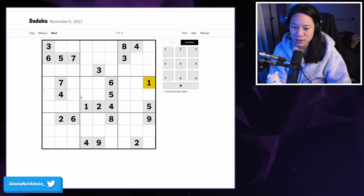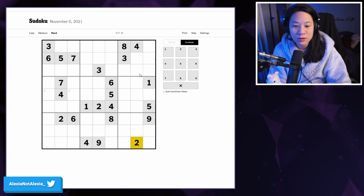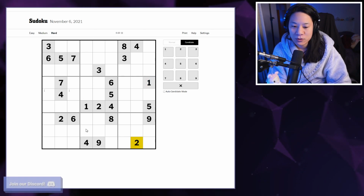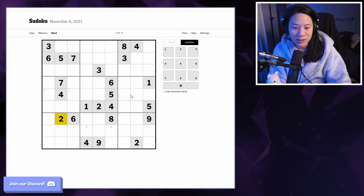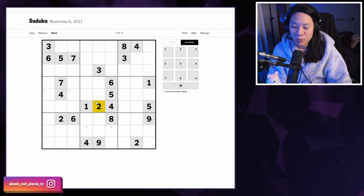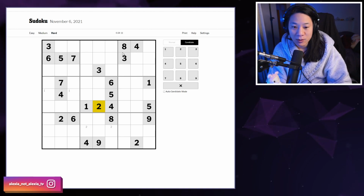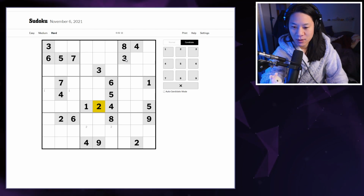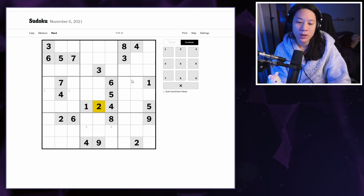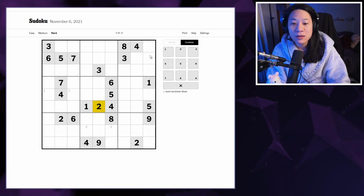We're going to start with some ones. Got a pair of ones there. Ones, twos. Two, two, two. Got a pair of twos there. So all we're doing to start with is basically scanning the grid from one to nine and seeing where the numbers can and can't go, basically. Okay, so I think all the twos are scanned.